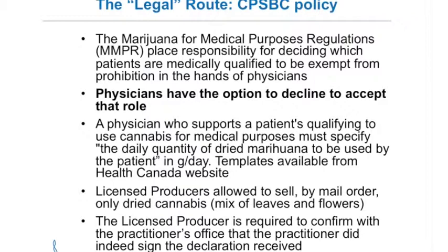This is different to the previous regulation because the responsibility for deciding how much cannabis is going to be provided to a patient is now required to be specified by the physician. The physicians have an option to decline to accept the role. It's not something that all physicians have to do, but the responsibility for deciding which patients are medically qualified is firmly in the hands of physicians to a greater extent than it was before. The templates for the prescriptions or the authorizations, the medical documents, whatever you want to call them, are available on the Health Canada website.